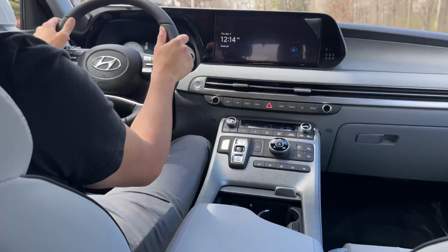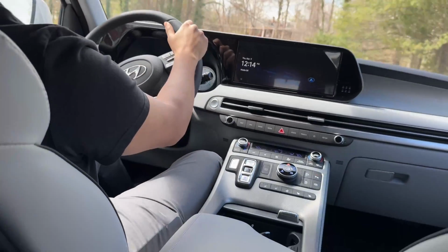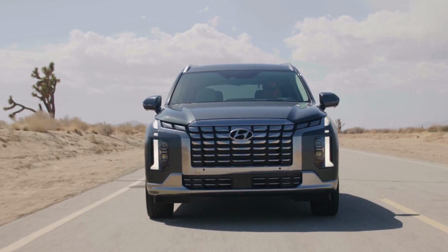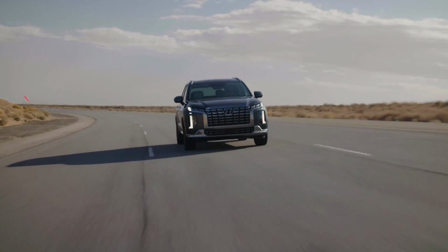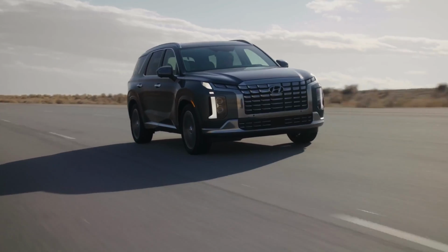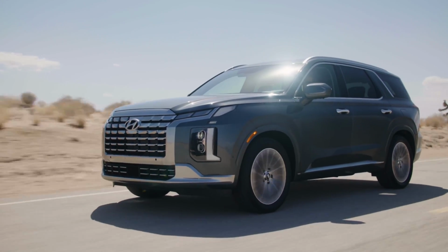And I already went on and on about the features that come with the Palisade. But I have to say, back in 2020 when I checked out the Telluride, I did feel like that was a more impressive vehicle. The Telluride had a more substantial feel, and it felt very similar to my 2018 Genesis G80 sedan, which is one of my most favorite luxury sedans ever. The Telluride exhibited that type of quality when rolling down the road. The Palisade wasn't quite like that.